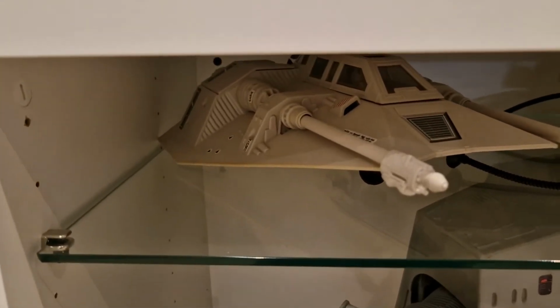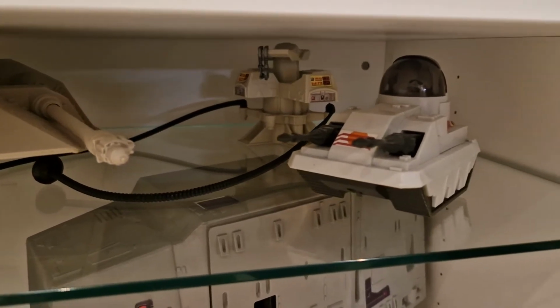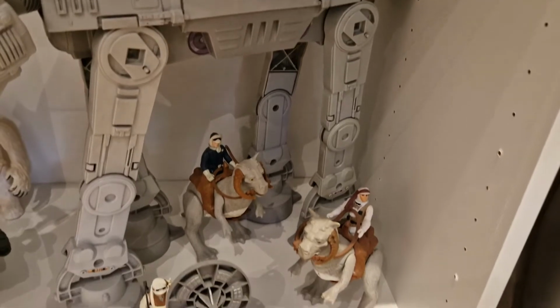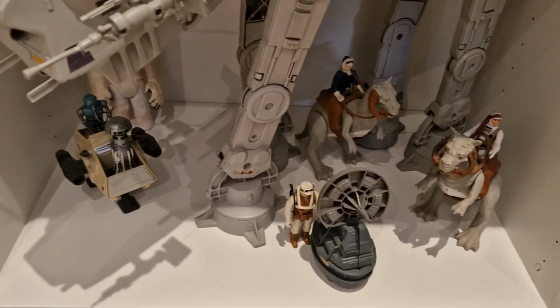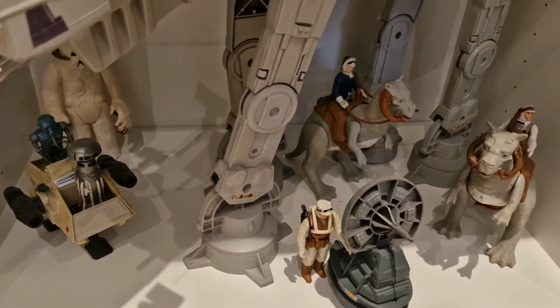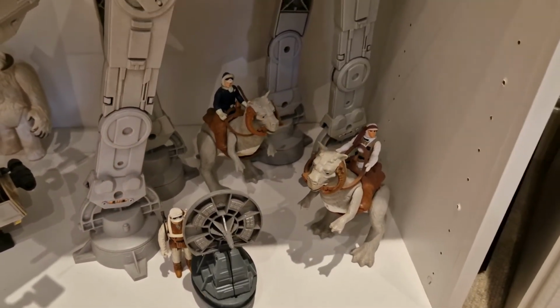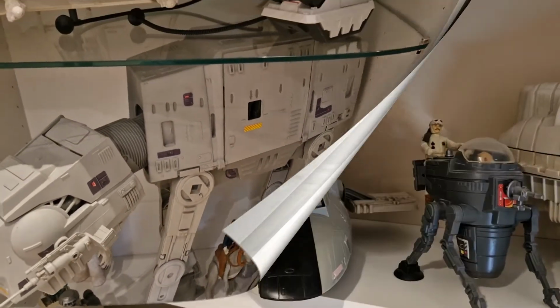And I'm moving down again. Got the Snow Speeder in there. A couple more mini rigs, which are great. And then we've got the AT-AT. But yeah, I love this vintage stuff. Absolutely love it. This is the granddaddy of all action figures. No shadow of a doubt in my mind. Absolutely fantastic. Give us a couple of seconds and I'll be back.